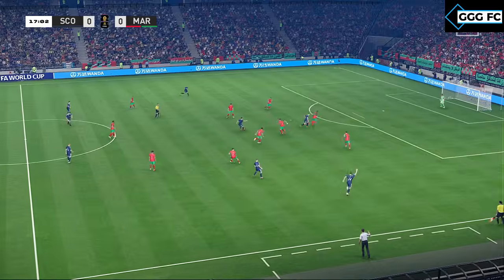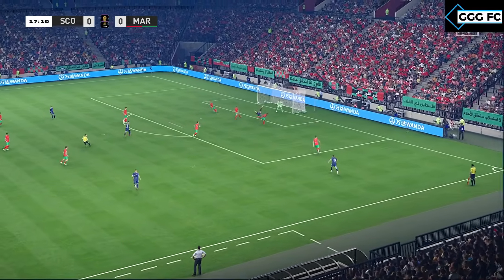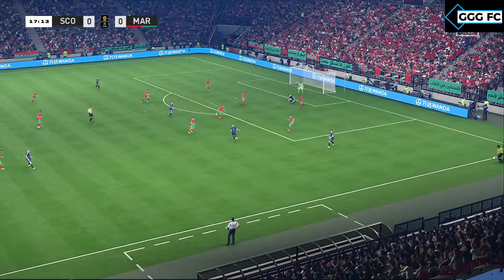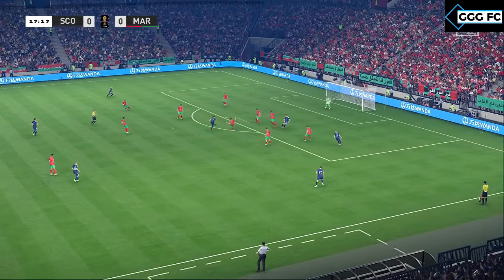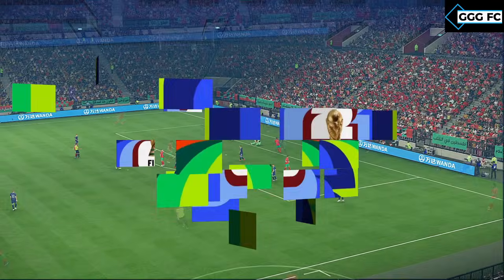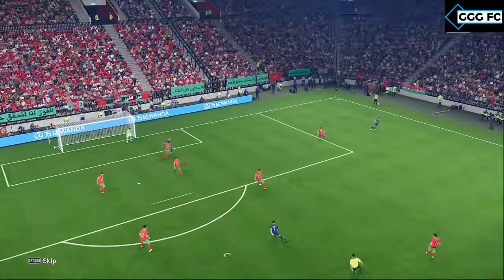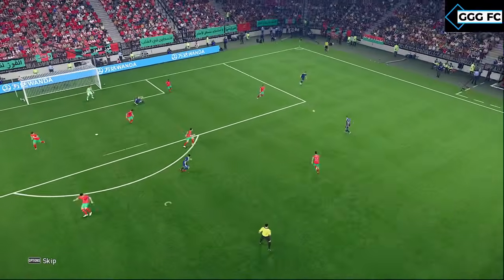McGinn. Oh, good spread. And that's been well dealt with. McGinn! He's got away with one there. You lucky boy, you lucky boy. Giving the ball away like that is usually punished.